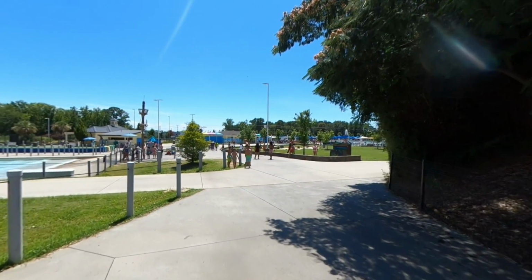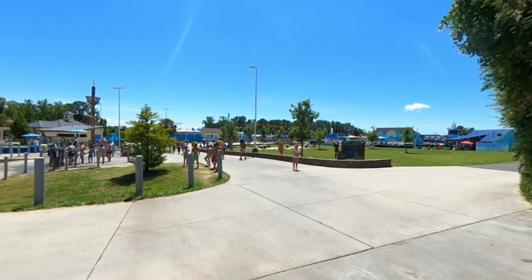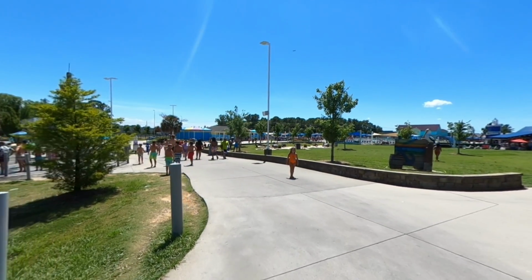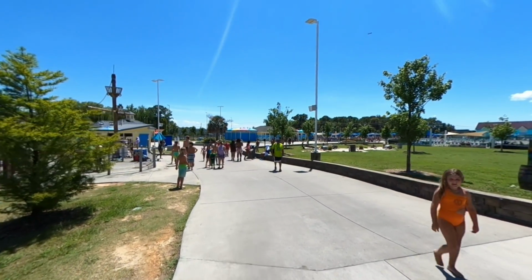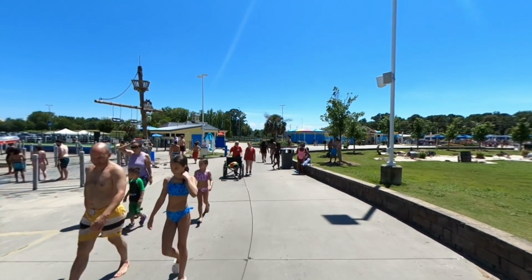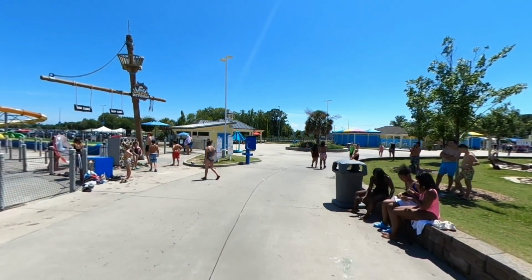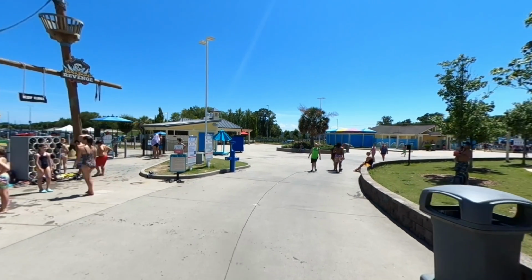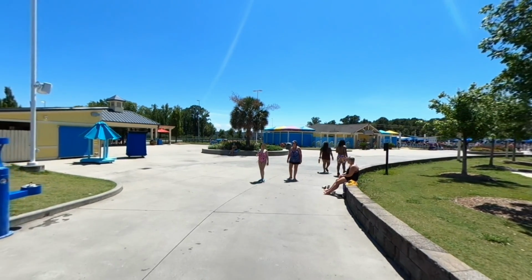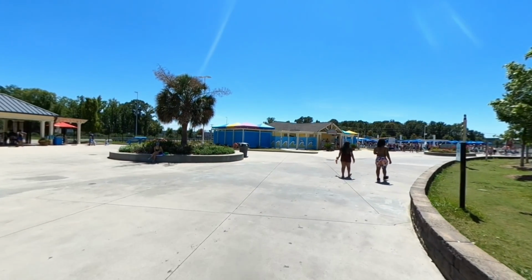These slides look pretty cool. I don't think I'll have time to go on all the slides that are open because the lines aren't too bad, but today's my last day here, so I've only had 2 days. And fortunately, I have a dinner reservation with family tonight, which is cool. Unfortunately, that's cutting into my time I could be in the park. Thank goodness I made a decision to come the week before, so I have 2 days of Carowinds, because I don't feel like that's enough.